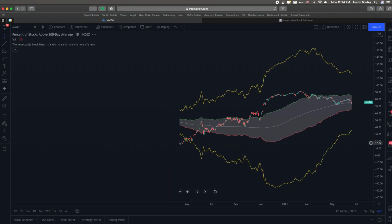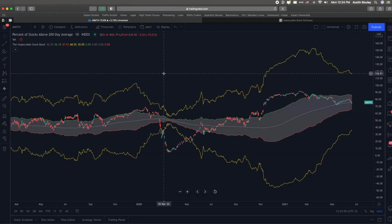So what is so important about MMTH, or the percent of stocks above the 200-day moving average index? This index shows the percentage of stocks above the 200-day moving average, exactly what the name says. When a vast majority of the stocks are above the 200-day moving average, we're going to see positive bull markets and great returns. When we have 50% or less above the 200-day moving average, we're going to start to see the market dip. We're going to start to see bear market trends, and that's how that works.